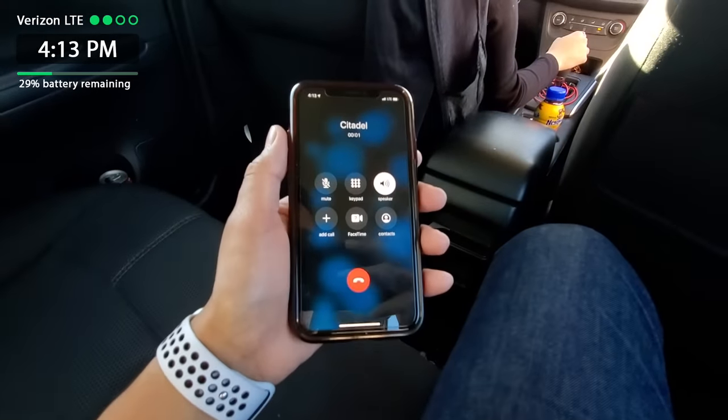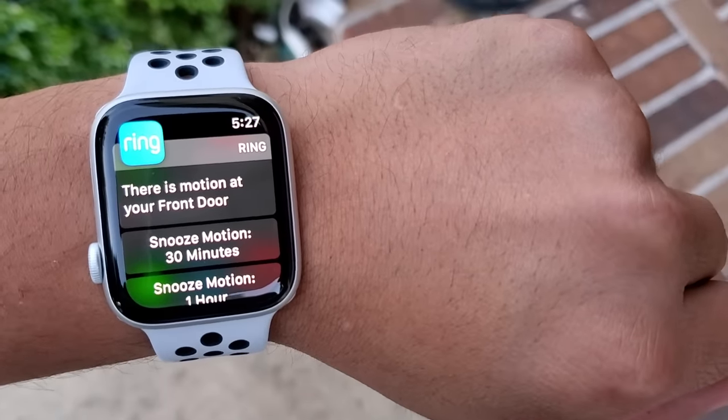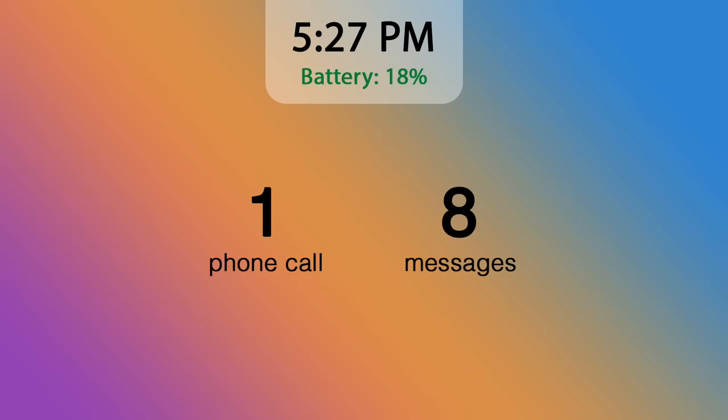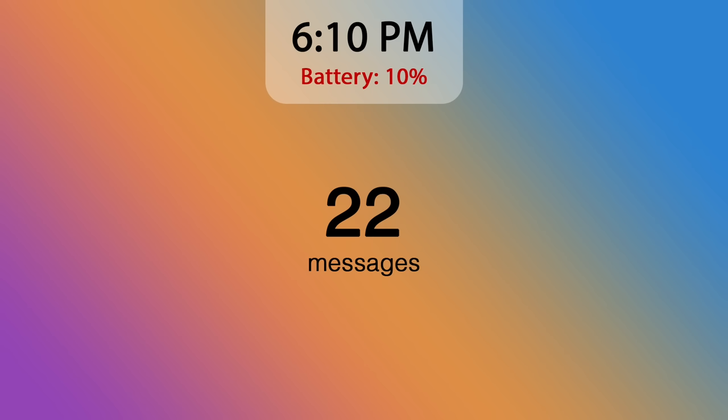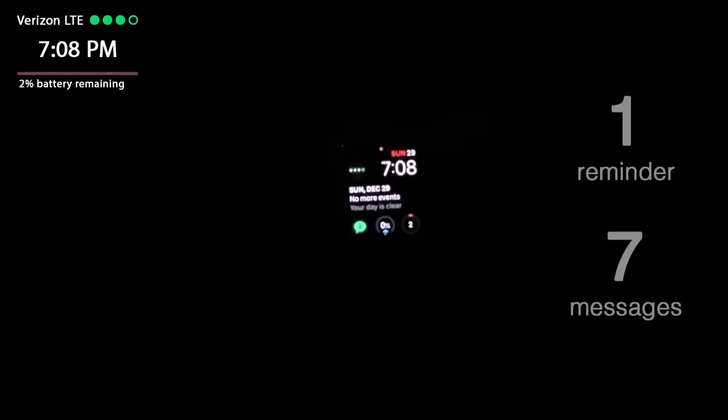Around 5:30, I was once again reminded how useless some notifications were, like the fact that I couldn't actually check my Ring camera when it gave me a notification. At this time, I was now down to 18% battery with one phone call attempted and 8 messages sent. The next 30 minutes or so were spent sending a total of 22 messages, which drained my battery down to 10%. By 7 p.m., I was left with 2% battery, and inevitably, power reserve mode kicked in.